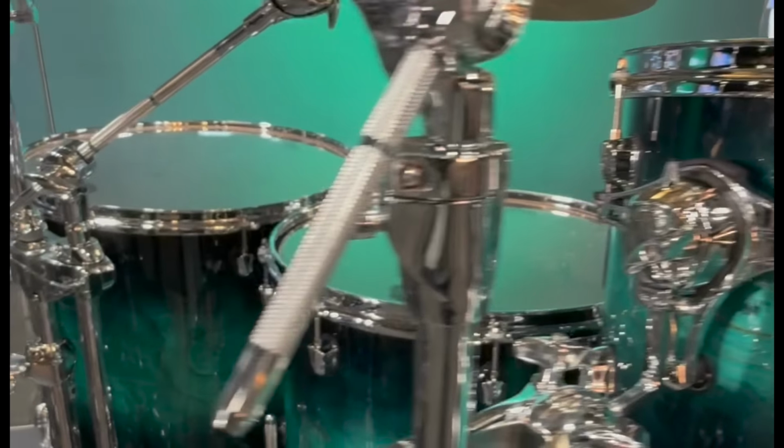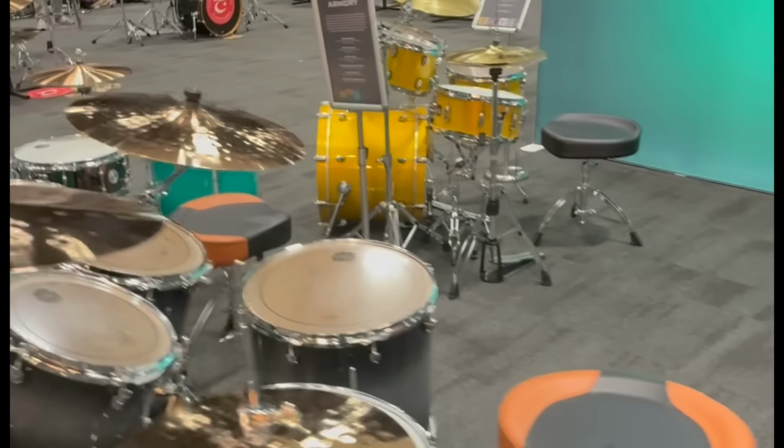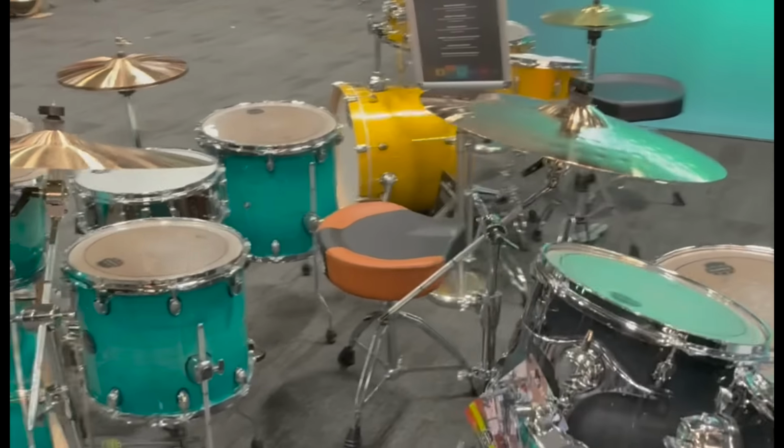That is really, really nice. And of course the lower end kits as well, like the Armory. Still very good.